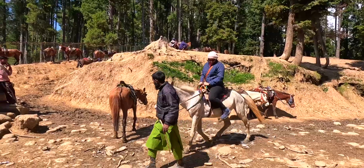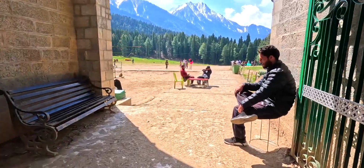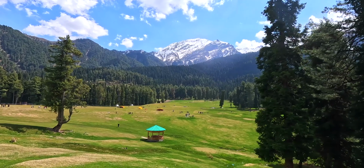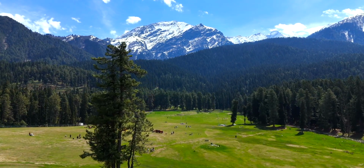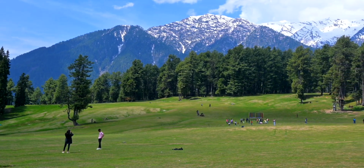We have reached the Baisaran Valley. The entry fee is 35 rupees per person. This valley is stunning and often referred to as the mini Switzerland. It resembles Aru Valley with its backdrop of snow-covered mountains and trees. In Kashmir, you can capture snow-capped mountains in any photo.